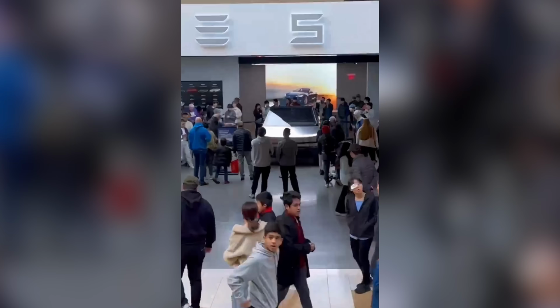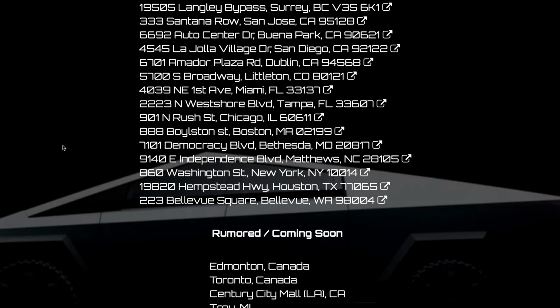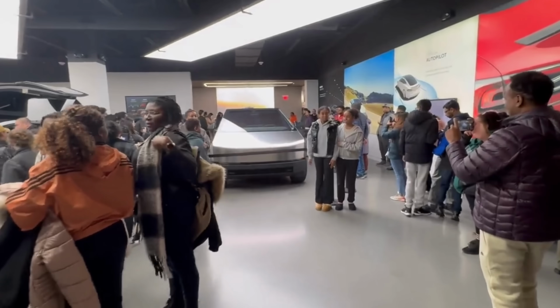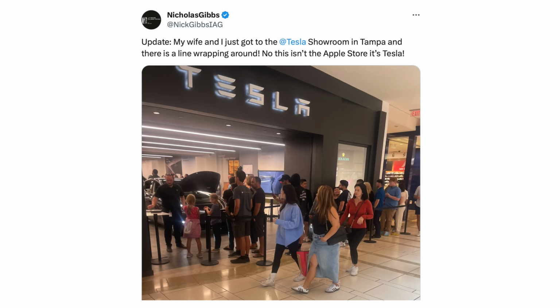All right, so as we head into the first Cybertruck deliveries on Thursday, over the last few days, Tesla has expanded the store count, which has Cybertruck vehicles on display. ABetterTheater.com has been tracking those stores. It looks like we are now up to 15 different stores with Cybertrucks on display, and many more rumored to be coming soon. And as word started to spread about the Cybertruck hitting stores, more and more people are making the trips out to those stores to see the Cybertruck. Actually, many reports of pretty long lines building up just to see the Cybertruck. Not even being able to go in it yet, but just to see it from the outside.